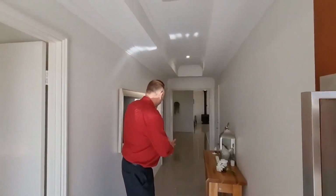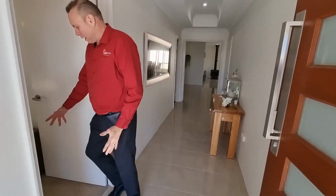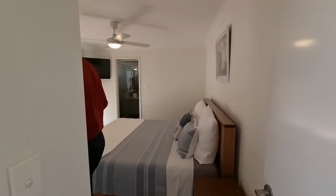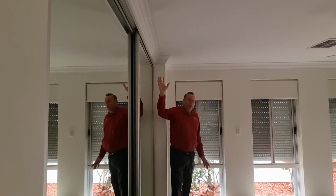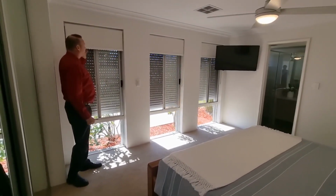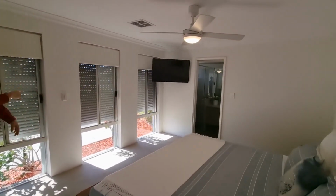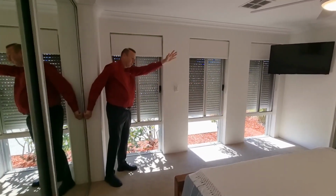Beautiful flooring, tiles throughout the living area, large front door, as you saw me come through it. We're going to go into the master bedroom first, folks. Plush carpets in here. We do have double full-length robes in the master bedroom. It also comes with lovely blinds, roller shutters, ducted reverse cycle aircon, ceiling fan, a lovely TV in there. And we've got the ensuite over there.